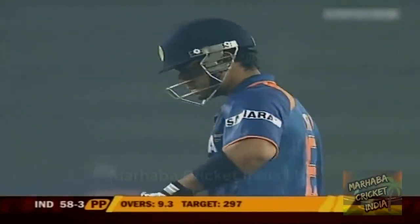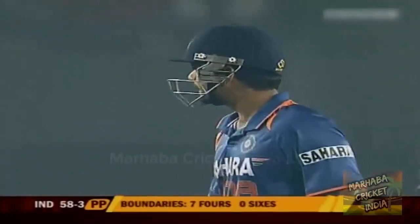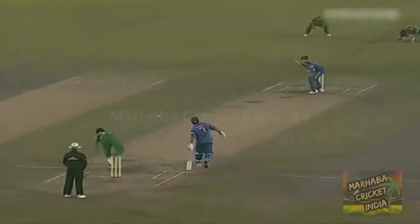Nicely timed. This will be 4. It'll race across the outfield. Again, a good opportunity for this young man. He's come of age in the last month or so. A couple of very good innings against the Sri Lankans.